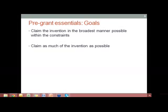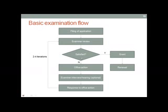Next slide, please. Okay, so now we're going into a much higher gear. Basics aside, what we are trying to understand here is a basic workflow of the examination procedure. This will give us an idea of what we need to do to ensure that we don't fall into the pitfalls that make our patents weak.